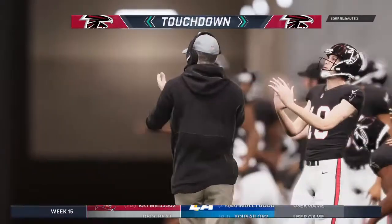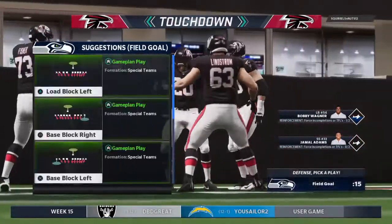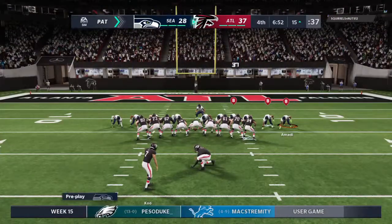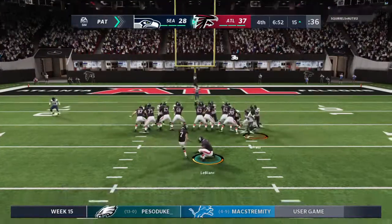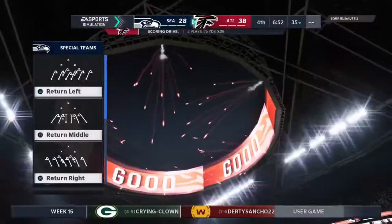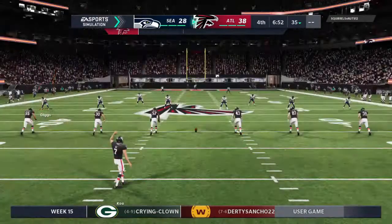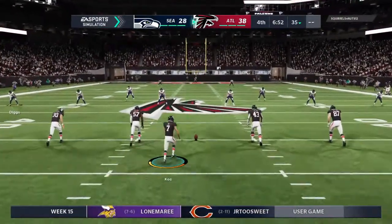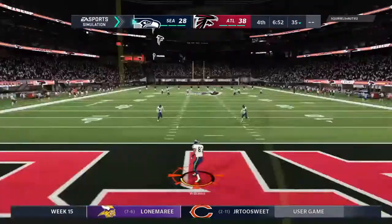Touchdown, Falcons! Tony Pollard with touchdown number 23 here on the year. And the Falcons push further out in front. We know it's primarily a passing league now, but anytime a runner breaks one like that, you've got to have a secondary that can find a way to it and find a way to get him on the ground. Absent of that, he's going to find the end zone every time.